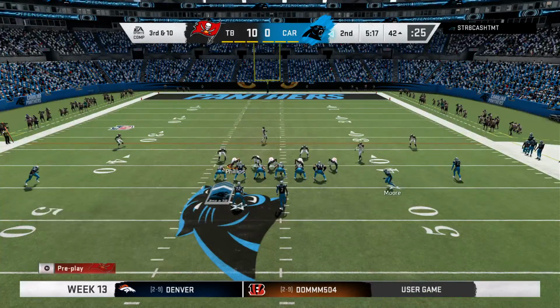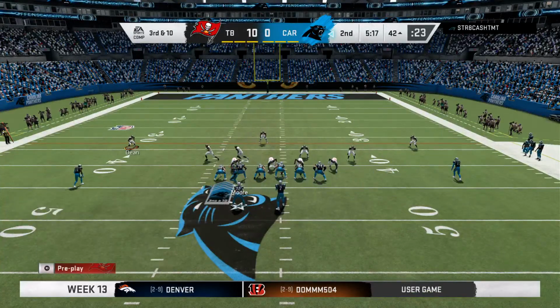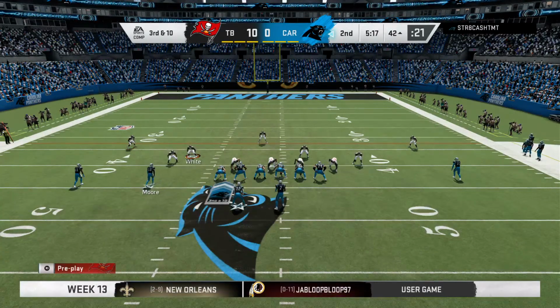I think you're right. They had the incomplete pass on 2nd down. Now they need a big play here, 3rd and 10.